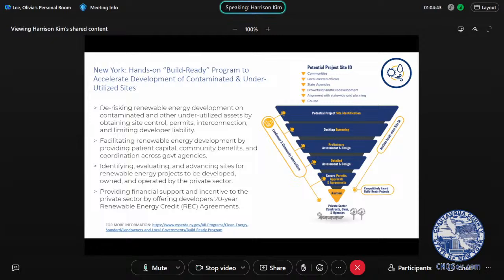So in essence, NYSERDA is actually able to leverage a greater amount of funding and revenue for the developers to make a project that would ordinarily not pencil actually be financially viable and proceed towards development.